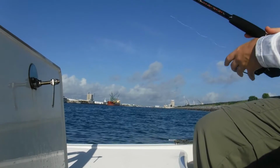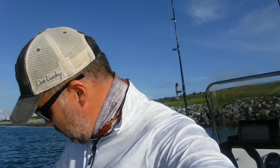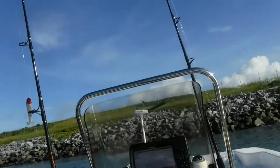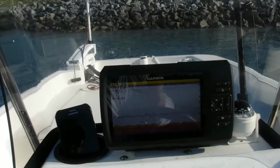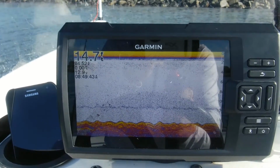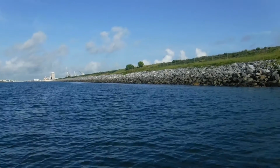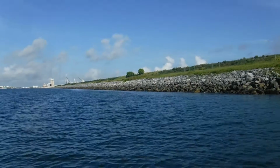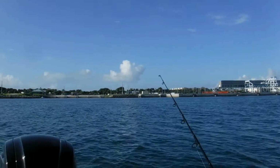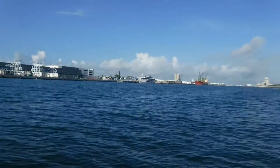But we're just free lining these shrimp, let them sit on the bottom or somewhere near the bottom. I'll wait for the bite. I'm in about 15 foot of water. And I had to move further into the jetty because it was just getting way too rough out there. It was way too turbulent. There were a bunch of yahoos speeding in and out of the inlet, creating even more waves. So I'm just sitting right across from the boat ramp. Like I said earlier, there's hardly anybody there, which is great. And we'll see what I can come up with.